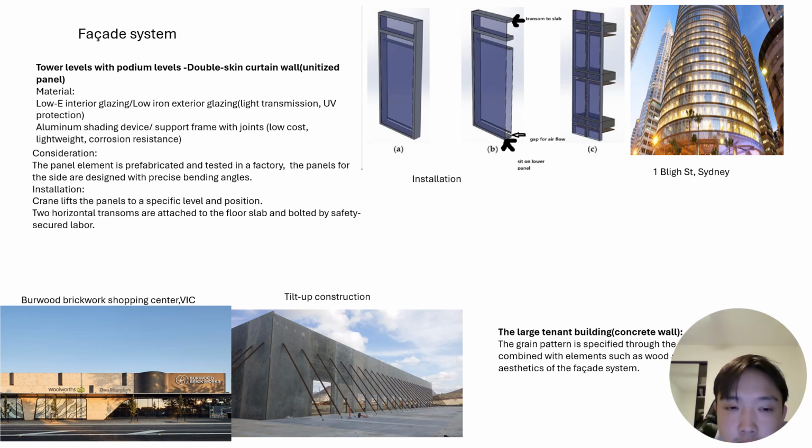For the panel support frame, it is important to select a suitable material. Considering the customer asks for low maintenance, extruded aluminum is selected for the supporting structure, which is long-lasting, lightweight, and corrosion resistant. About installation, the panel is lifted by lifting equipment to the position. Safely secured workers fix the horizontal transom on the panel to the floor slab.